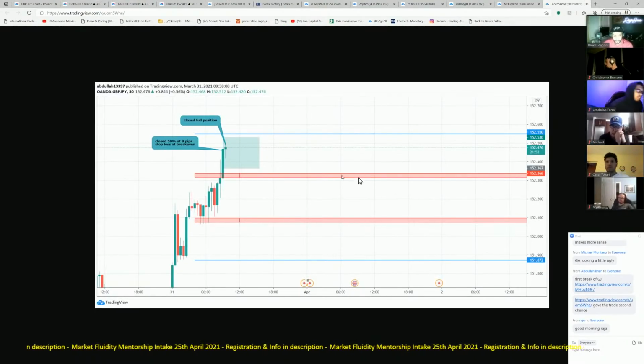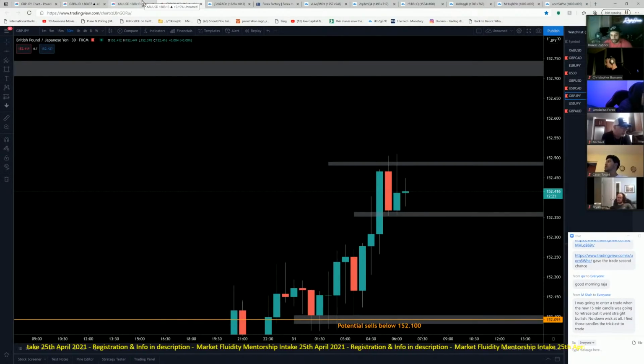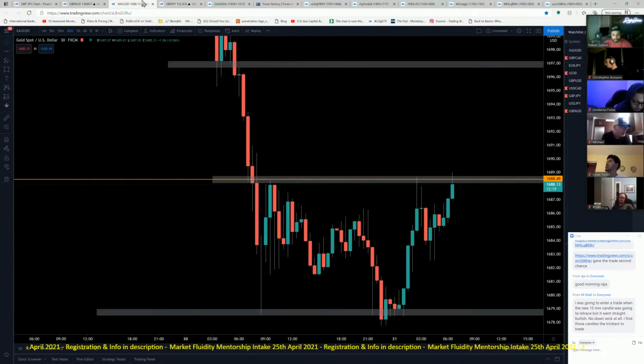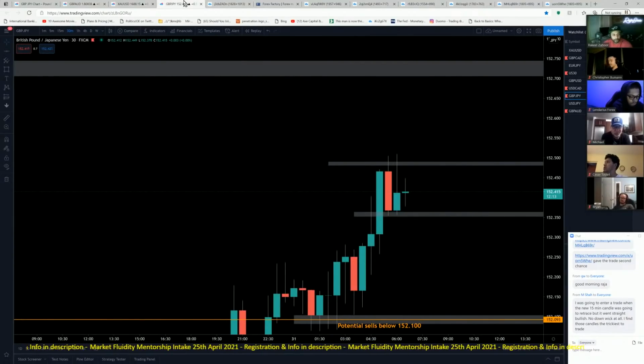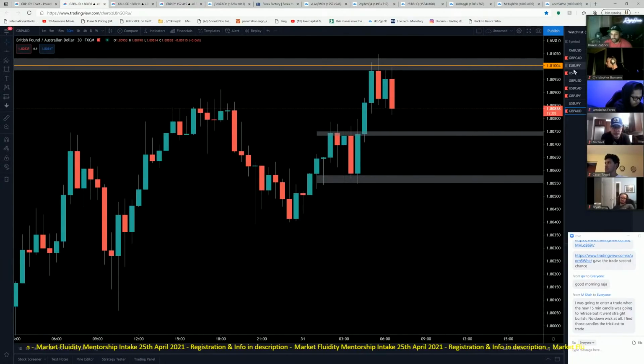Let's take a look at this. Someone gave the trade a second chance. Oh, nice. Close full position coming up towards 152.500. Beautiful. Yeah, let's see what happens over here now. Gold is at 1688, resistance area. We got ADP coming in. We got pound yen ranging, GA ranging. Let's take a look at Euro JPY.